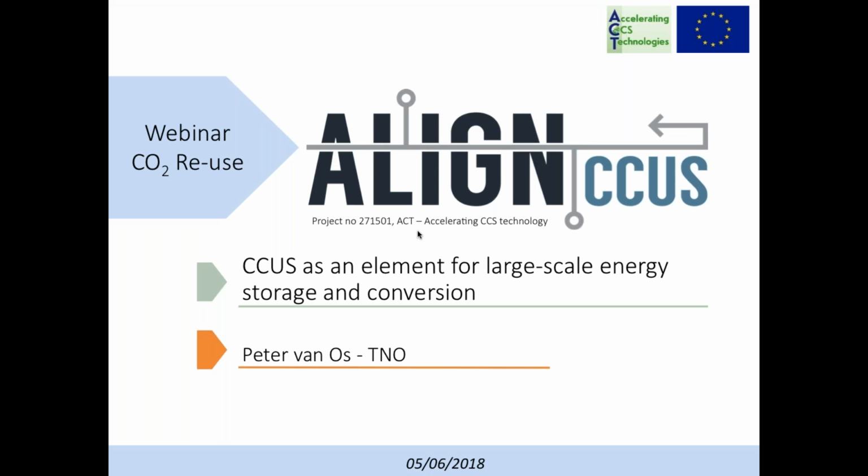ALIGN-CCUS stands for Accelerating Low Carbon Industrial Growth through CCUS. ALIGN-CCUS is a project within ACT. ACT means Accelerating CCUS Technologies. All 8 current ACT projects are funded by the participating countries and by the EU through Horizon 2020. The countries that are involved in ALIGN-CCUS are Romania, Germany, United Kingdom, Norway, and the Netherlands.